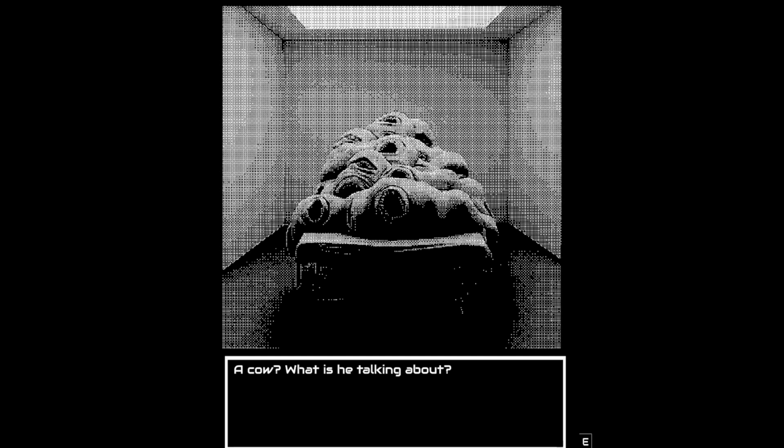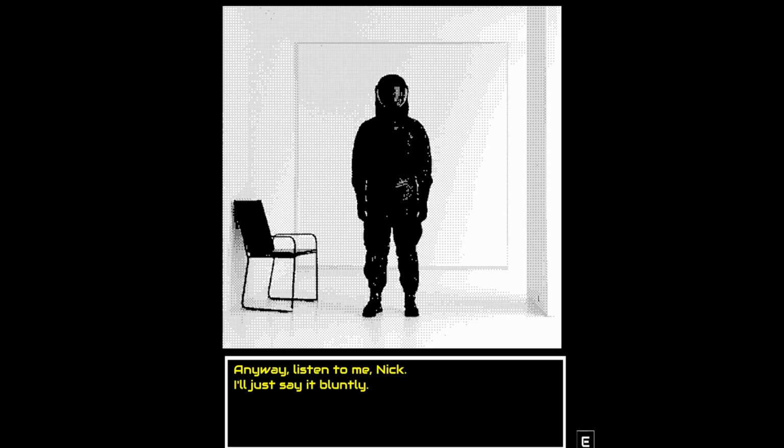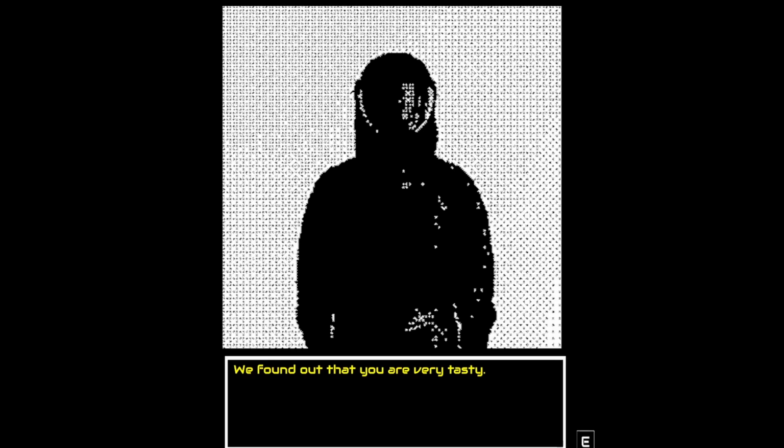A cow? What is he talking about? But the guys on top, the big shots, they asked me to do it. Anyway, listen to me, Nick. I'll just say it bluntly. We found out that you are very tasty. How the hell did you find that out? Which one of you psychopaths decided to put a little chunk of meat inside your mouth?